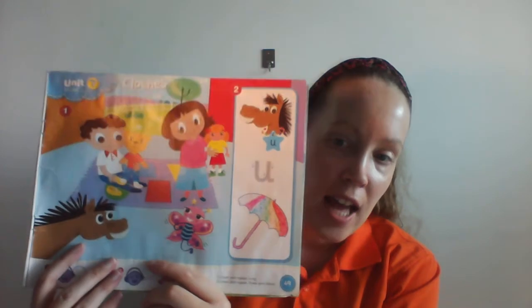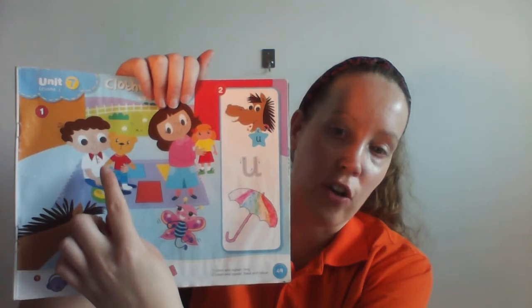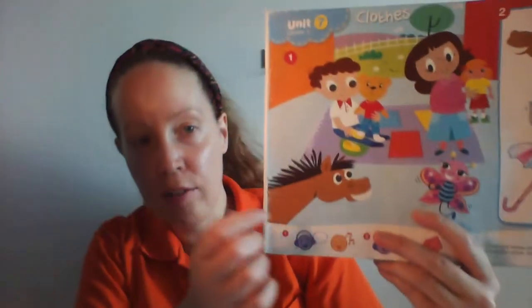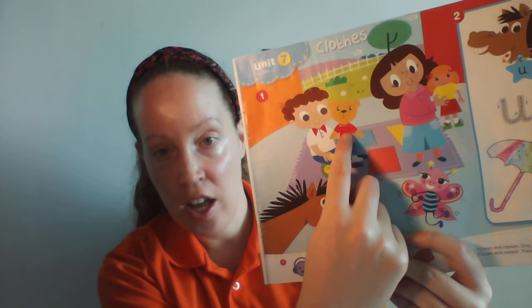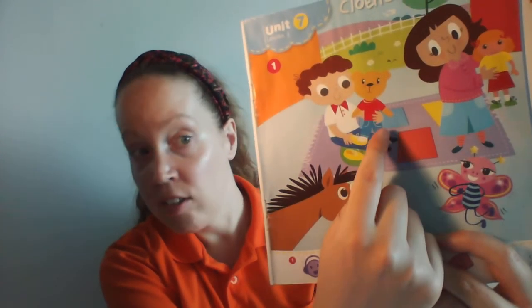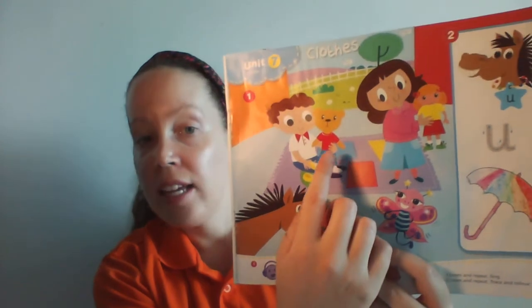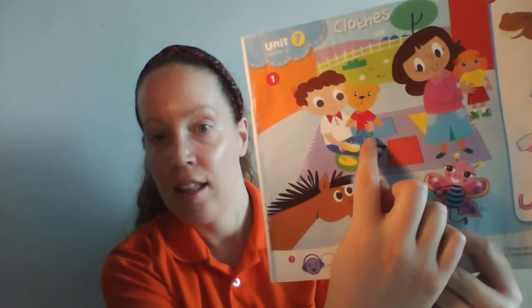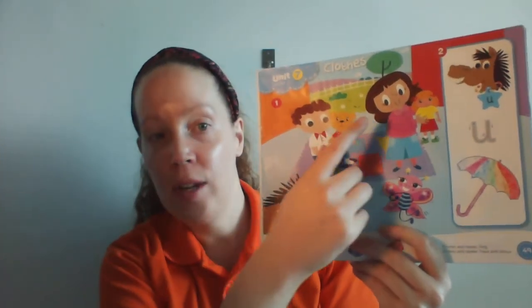Okay. So first, let's have a look at what's happening on this side. So who is this? Jack. And what toys has Jack got? Jack's got a teddy bear. And what clothes is the teddy bear wearing? The teddy bear is wearing a t-shirt and some trousers and some socks. What colour is the t-shirt? Red. And what colour are the trousers? Blue. And what colour are the socks? White. Great job.